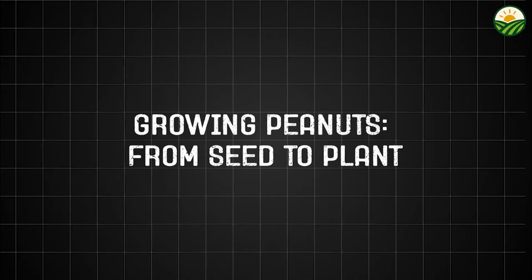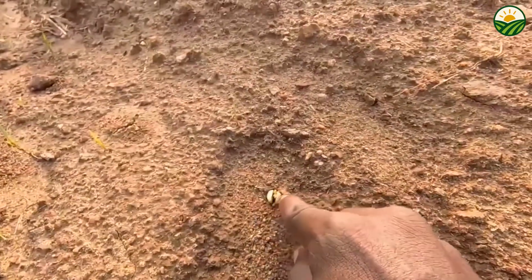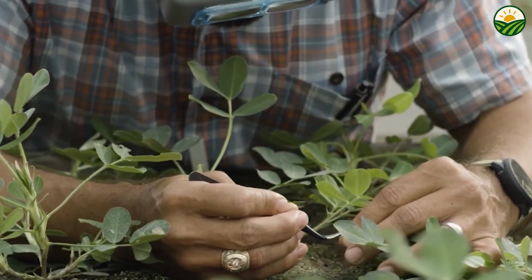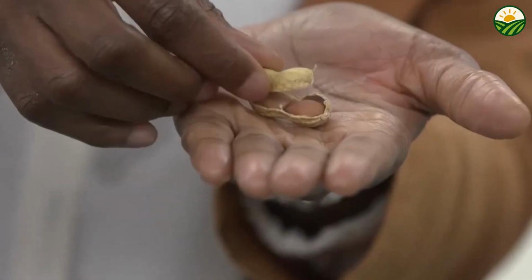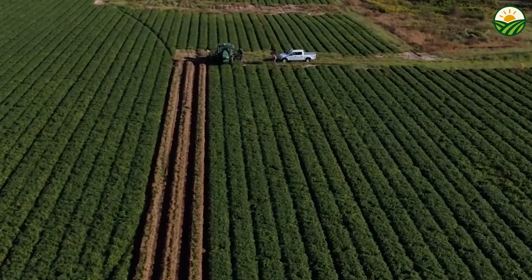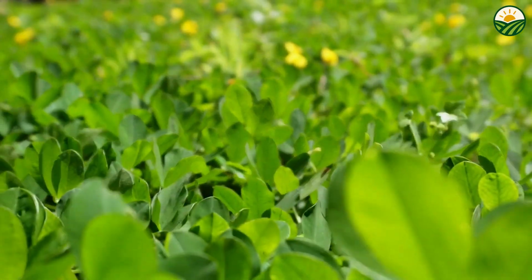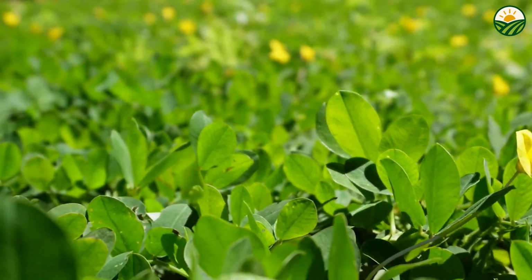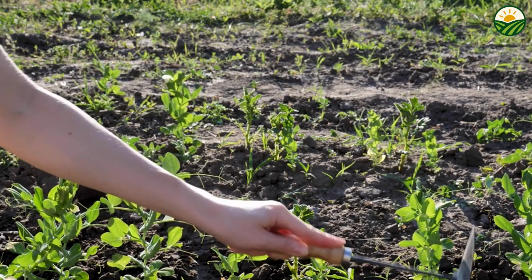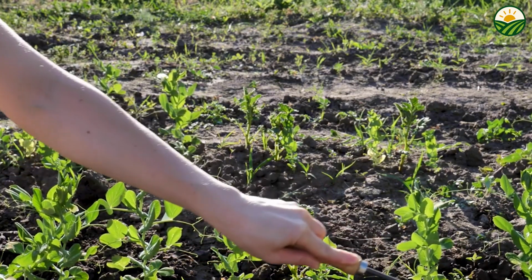Growing peanuts from seed to plant. The journey of peanuts begins well before the harvest. It starts with the careful selection of peanut varieties and the preparation of the soil. In the U.S., there are several major types of peanuts grown, including Runner, Virginia, Spanish, and Valencia. Each variety has its own characteristics in terms of flavor, size, and ideal growing conditions, but the Runner variety dominates commercial farming due to its consistent size and popularity in peanut butter production.